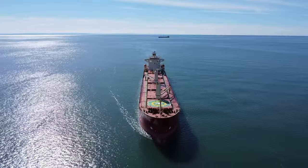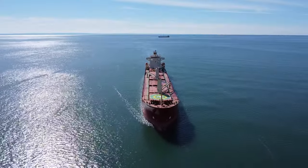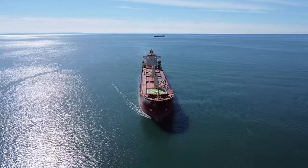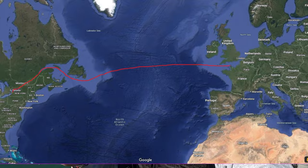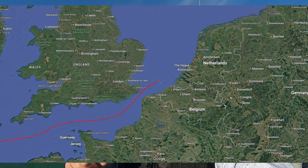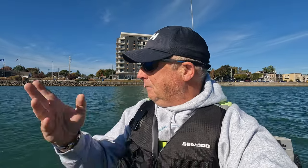It's FedNav's Federal Shimanto, which is coming in from Sault Ste. Marie, and she's making her way all the way over to Antwerp, which is Belgium? Belgium. Please be right. I'll check that. If this is not in the video, I'm doing another take.